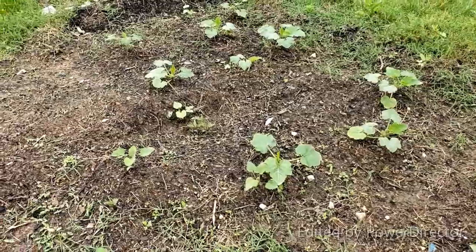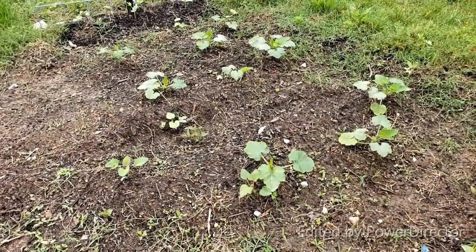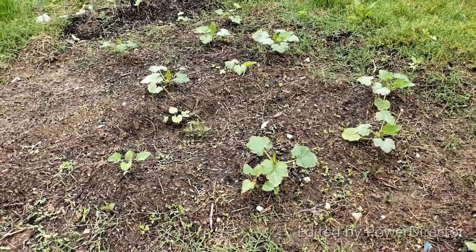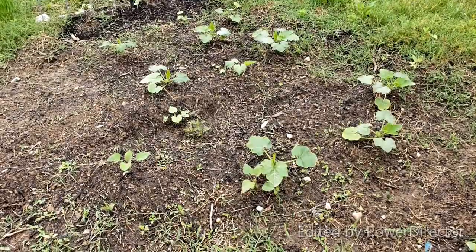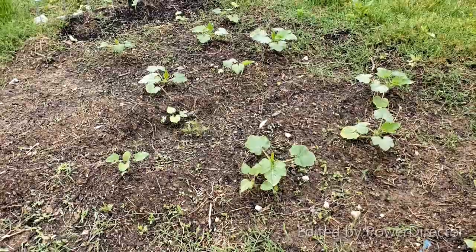I've got this squash bed over here, and it is Delicata Squash. It's another one of my favorite squashes, and I plant them close together because I prune the bottom leaves off, and that way I can look for pests coming in through the bottom. There's a lot of different types that do that, and I just want to make sure that they stay strong.